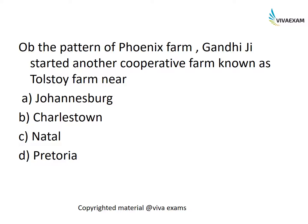On the pattern of Phoenix Farm, Gandhiji started another cooperative farm known as Tolstoy Farm near Johannesburg. So straightforward question, straightforward answer. In fact, in my last video, I made the mistake of saying that Sabarmati was established in 1910. It wasn't. First came the Phoenix, then came Tolstoy, then came Sabarmati, and last Varda. So just make a note of that as well.